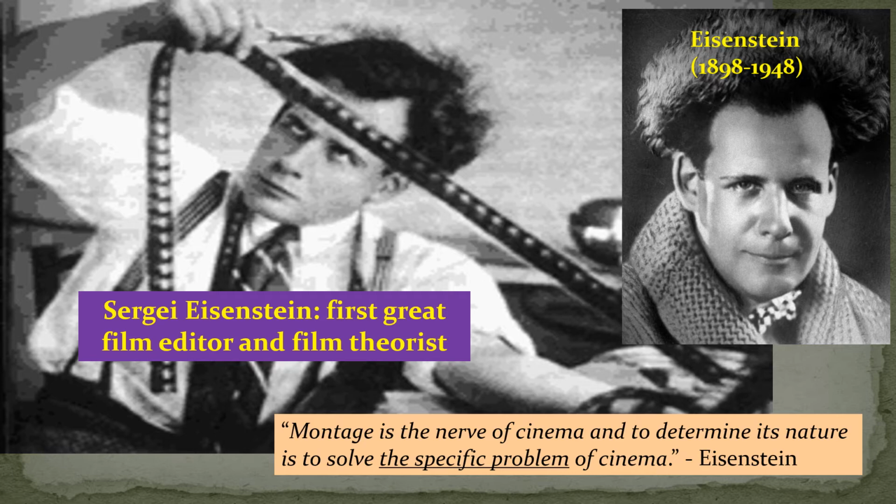One of the greatest of the early filmmakers from Russia was Sergei Eisenstein, who was not only a great filmmaker, but he was a film theorist. He wrote books and articles about film, and he especially was interested in what is called montage, a French term that means assembly or editing, the way that pieces of the film are put together to create meaning. And so Eisenstein was very interested in montage.